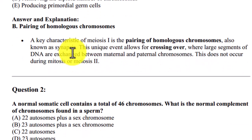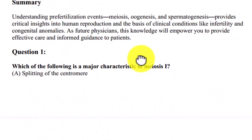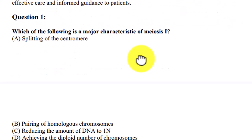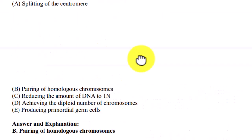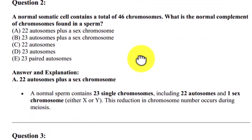A key characteristic of meiosis 1 is the pairing of homologous chromosomes, also known as synapsis. This unique event allows for crossing over, where large segments of DNA are exchanged between maternal and paternal chromosomes. This doesn't occur during meiosis 2. The question was about the major characteristic of meiosis 1: pairing of homologous chromosomes.